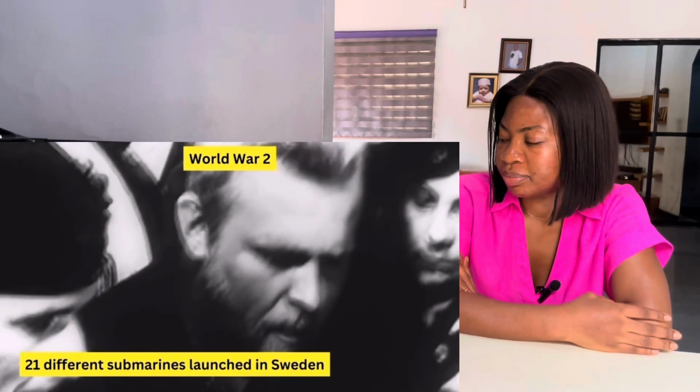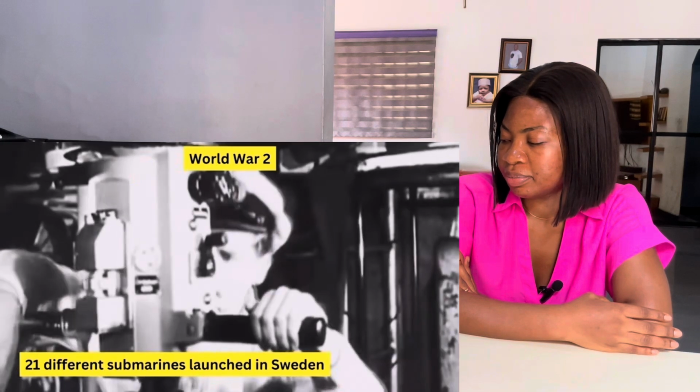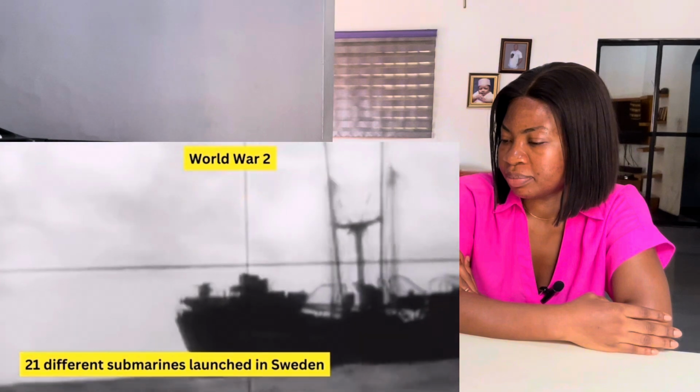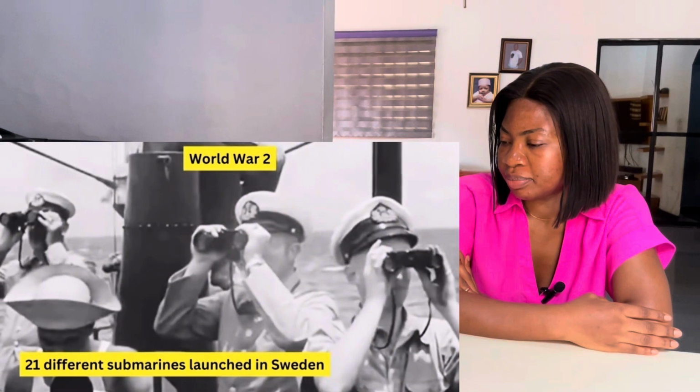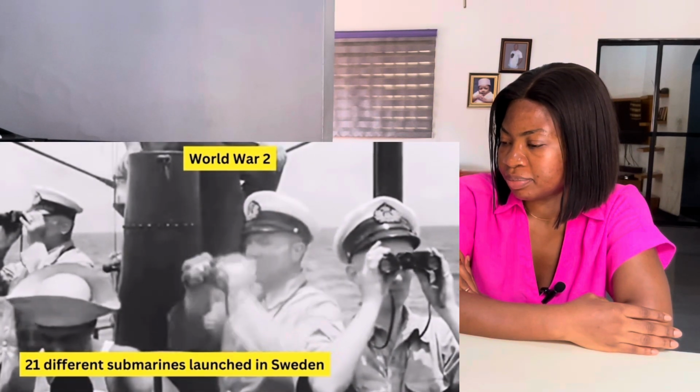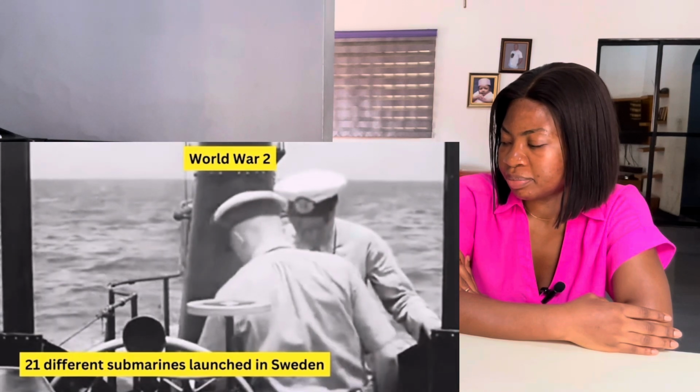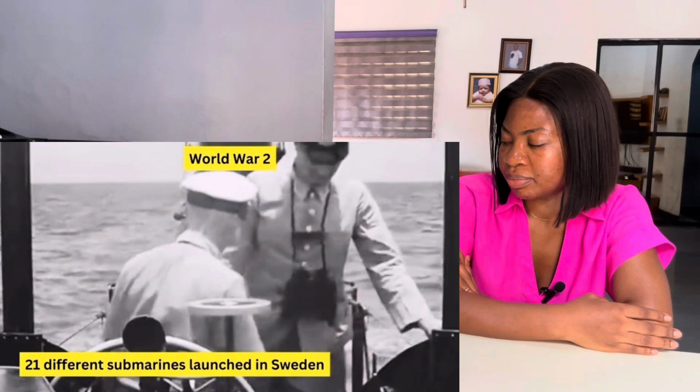Kockums' pioneering welding technology produced the world's first fully welded submarine hulls, enhancing durability and stealth. Meanwhile, advancements in radar, sonar, and radio direction finding pressured submarine design worldwide, marking the end of diving boats in favor of vessels capable of prolonged underwater operations.